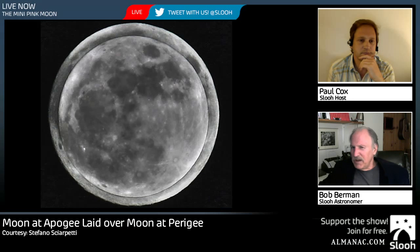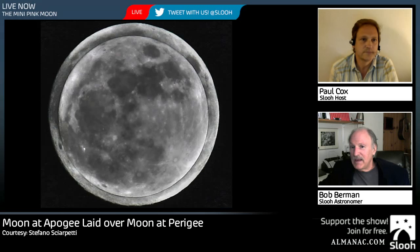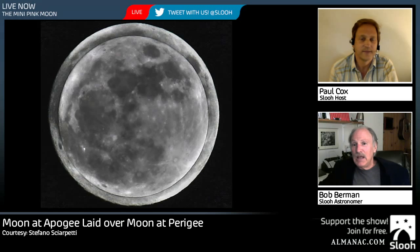There's a 14% size difference between the smallest or farthest away possible moon and the closest moon. And there we have them together. Believe it or not, once again, if you actually saw them side by side, if you could, in the night sky, you can't, of course. We only have one moon. You can't ever see two moons, the farthest away moon next to the closest possible moon. But if you could, it would be right on the edge of what the human eye is capable of noticing.